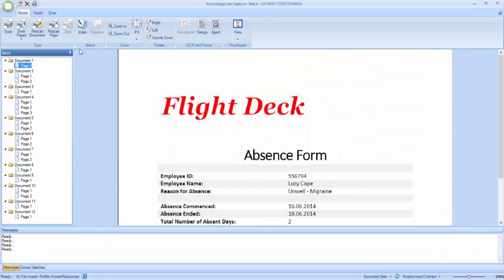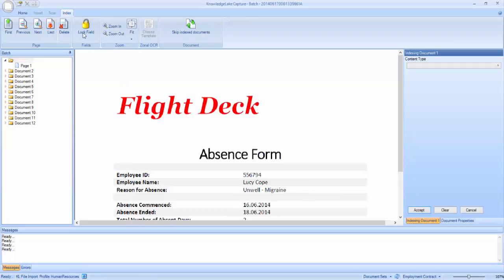In my example, the first document in my batch is an absence form. The user can, at this point, move pages around between documents, or rescan pages that may have been scanned incorrectly. The next step is for the user to classify the document in order to get them ready to be stored inside SharePoint.